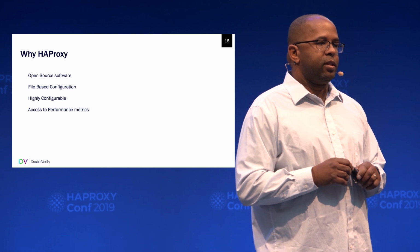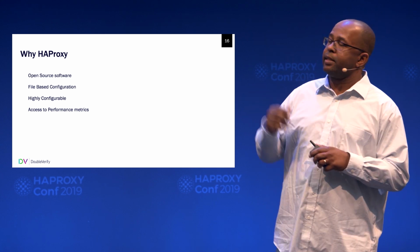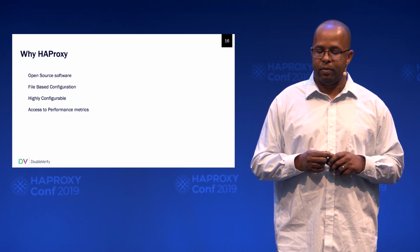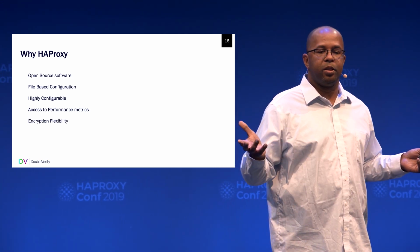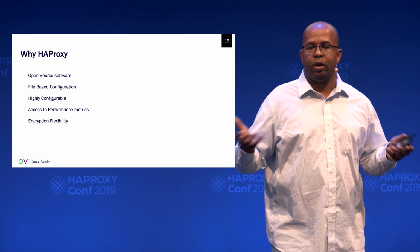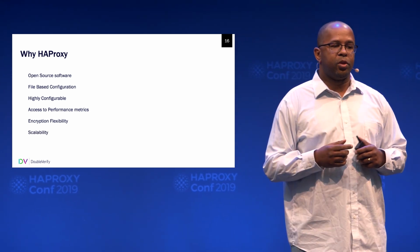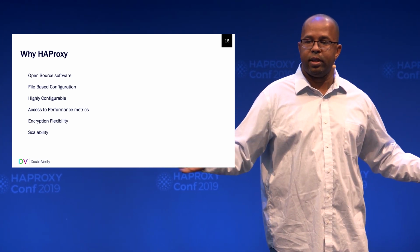Having access to metrics is also important. Once again, black box solutions, if you want these kind of insight, if you can even get them, you wind up paying for some third-party product that's very expensive and may not even give you what you need. The flexibility we get from encryption comes because we use OpenSSL, right? What's in it, we get. OpenSSL is generally pretty robust, so that gives us a lot of options. And we need to be able to grow not only vertically, so adding processors and memory, but also out in terms of boxes.